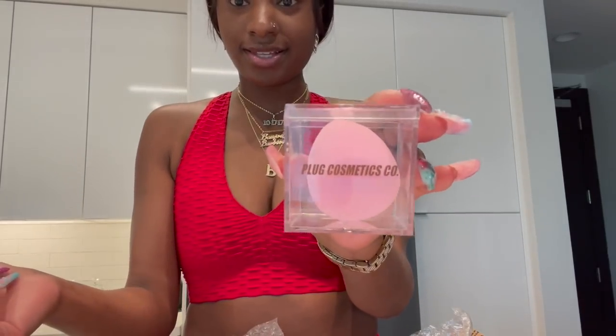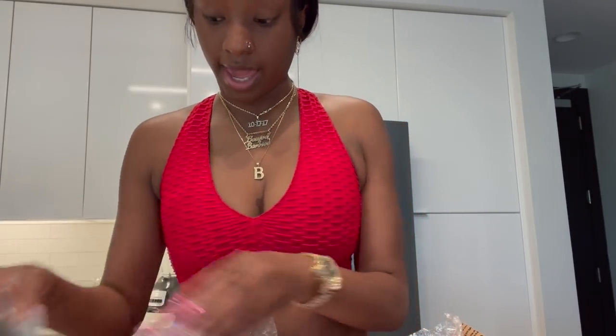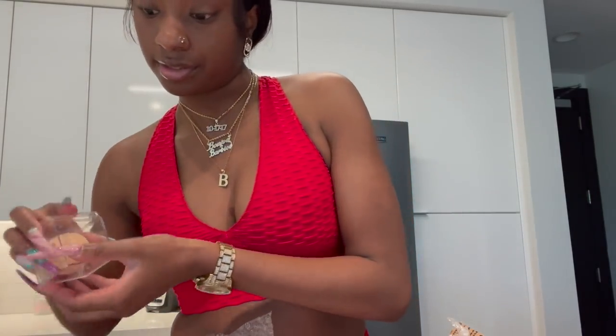I really like the packaging for it. Look at this. I need some beauty blenders, so I'm glad that I could try these. So I got pink, black, and a peach color. And they all came in a case that says Plug Cosmetics Co. I know that's right, girl.